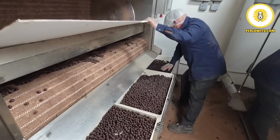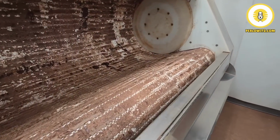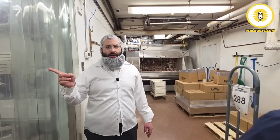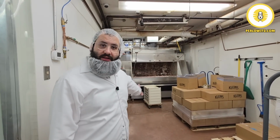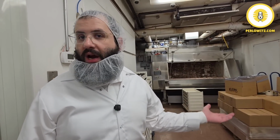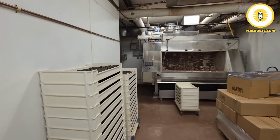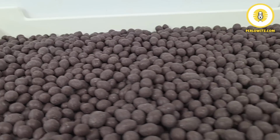So what does panning mean? What does the machine do? You throw in here whatever you desire. It's a little bit noisy, but I want to explain what we do over here. Once it gets covered with chocolate, it has to dry and it has to get a shine. Otherwise, people won't buy it. They'll think it's discolored, it's white. So it gets a shine. So really, this is the real color of the chocolate. It's covered in chocolate, but it's missing that glaze.